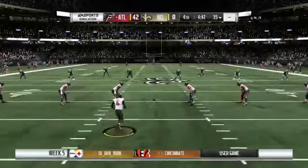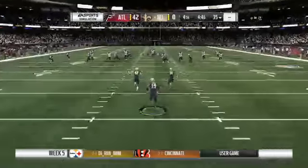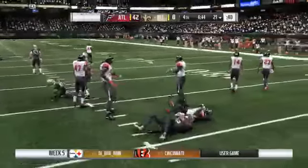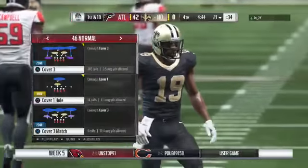Here's Bosher to kick it away. That's fielded in the end zone. And he's able to get it across the 20, but not by much, as he's marked down at the 21-yard line. Now the Saints offense, they get ready to go back to work here.